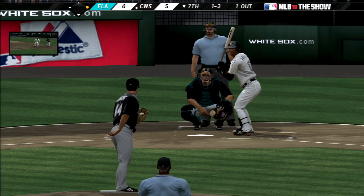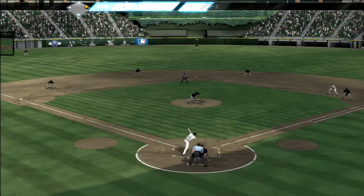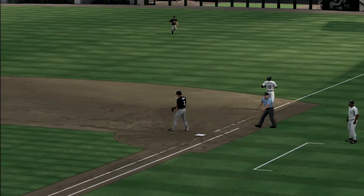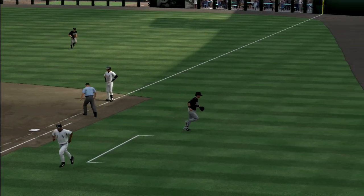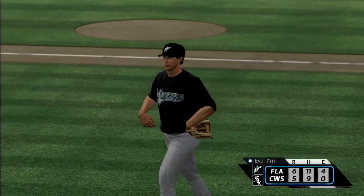Runners on first with one down. Swing and a ball bounced back up the middle. To Ugla for one. And a bit of a high throw that time, but no problem over there at first as they record the out. Nothing doing here for the White Sox. Still a tight ball game. It's 6-5.